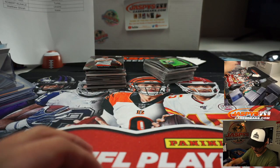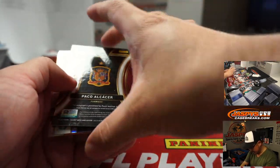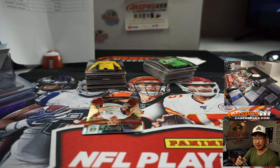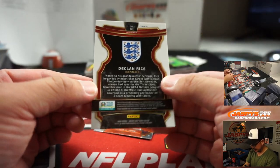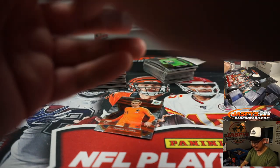Final box. Good luck. We've got Paco Alcácer for Spain. That'll be for Travis Melbourne. We got rookie Declan Rice. There he is, for the Three Lions. That'll be for Chris Welty.